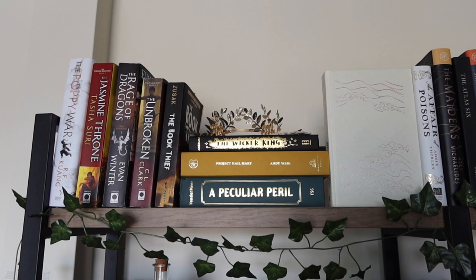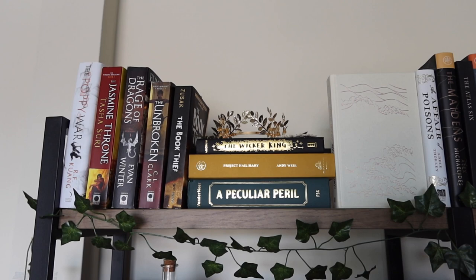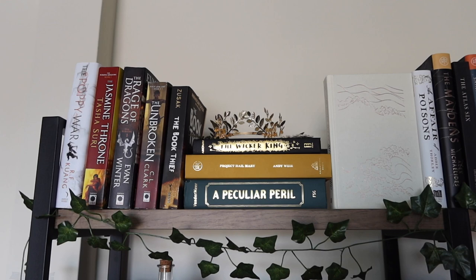So first up, I'm going to talk about this shelf that runs all the way along the top. So these are mostly high fantasies, adult fantasies. Some are organized in some categories. These aren't all my favorites. I haven't read all of them, but they are the ones that I kind of wanted to display at the top of my shelf.